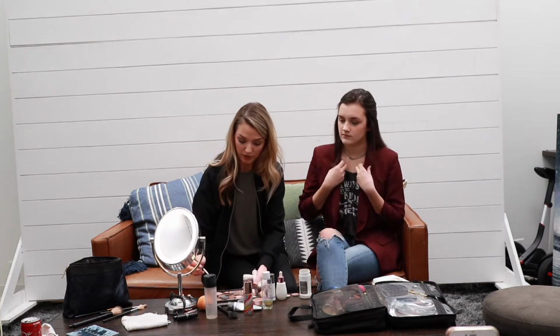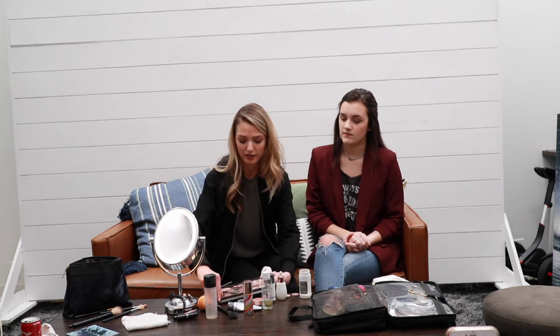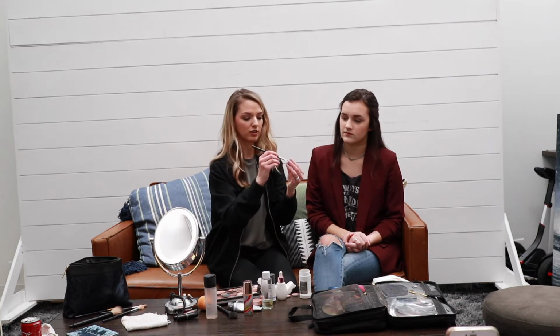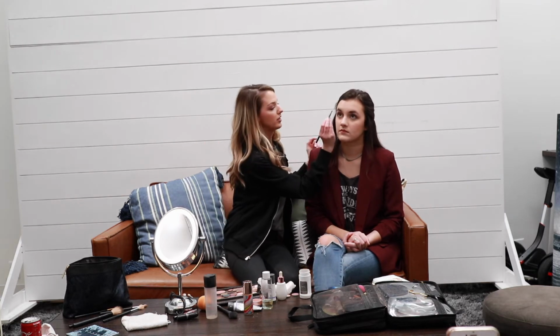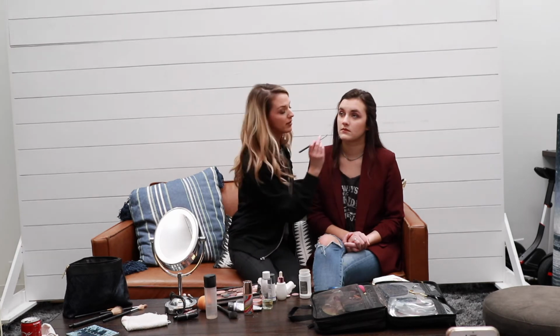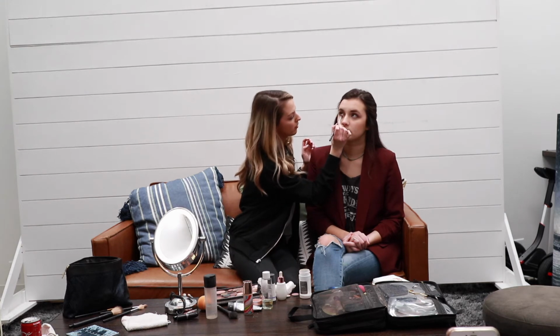So what you can do though is you can take just a darker shadow. This one's really not even that dark. This is just a kind of medium brown. I'm going to take this brush, it's like a lash definer brush. So look up, and I'm going to just stamp this on the outer corner in. And I'm not going to take it all the way in because it's going to just close her eyes. So stop about midway through.